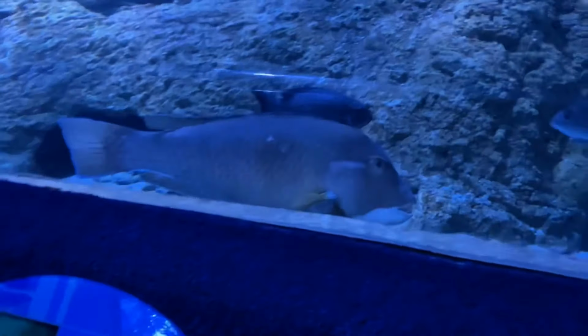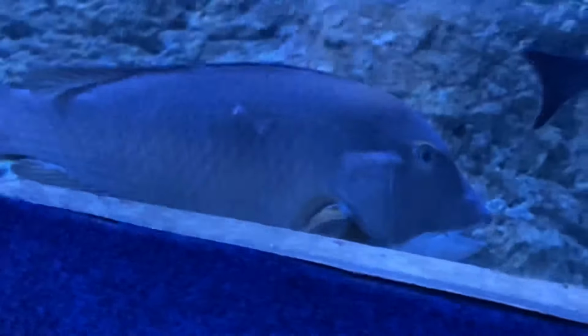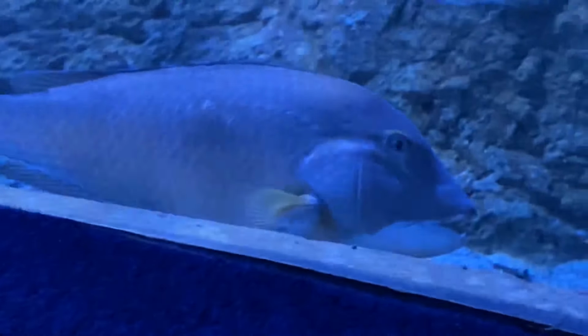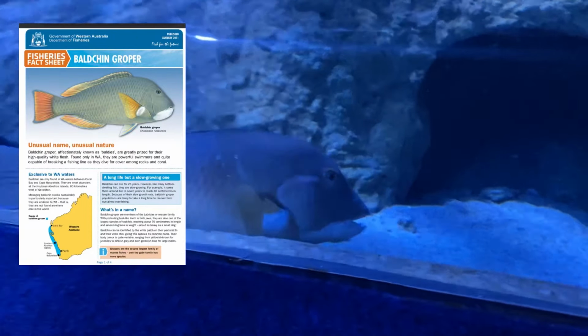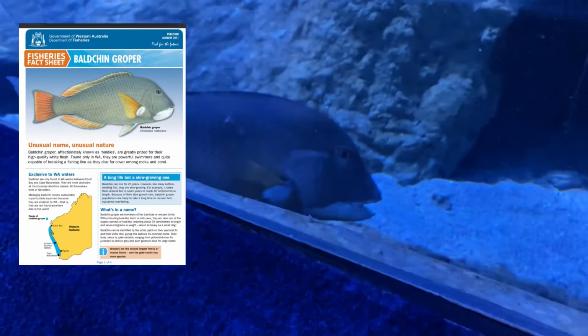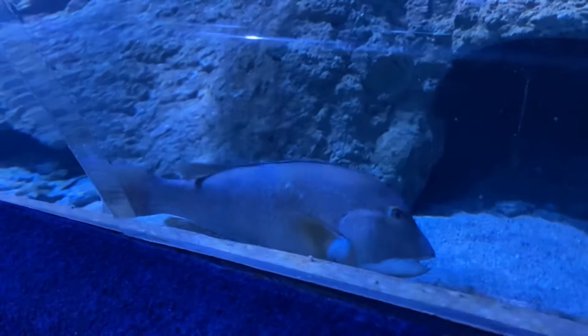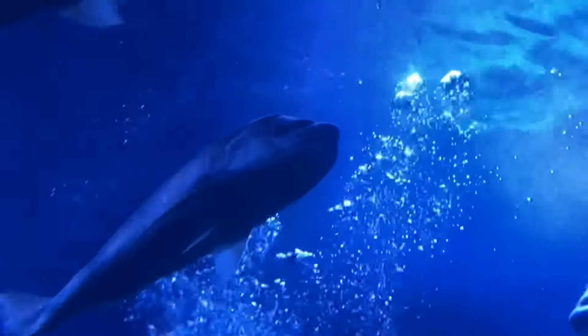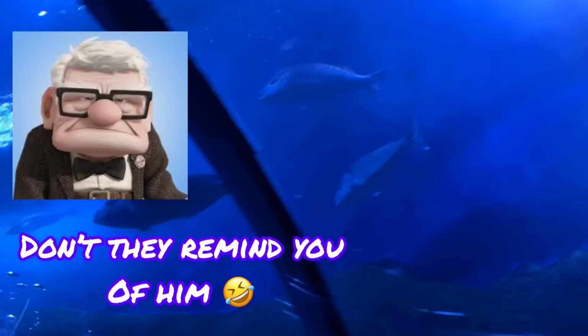Pretty sure this is a ball chin groper. Or a blue bone. Now I've got myself second guessing if they're the same fish or something different. I'll chuck a picture up on that too. Check out the head on this pink snapper. He looks like a man, for sure. They all do. It's classy.